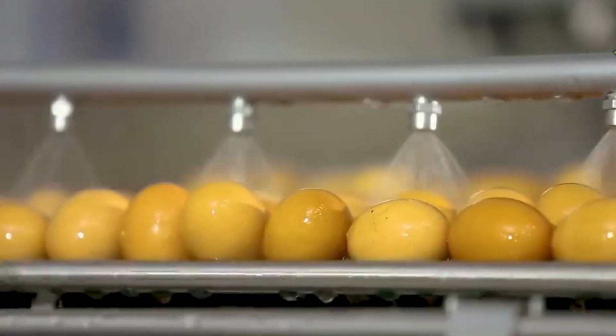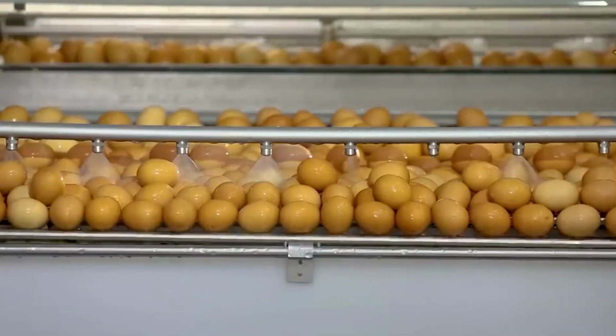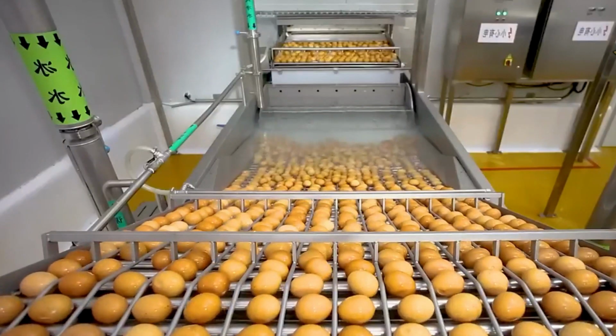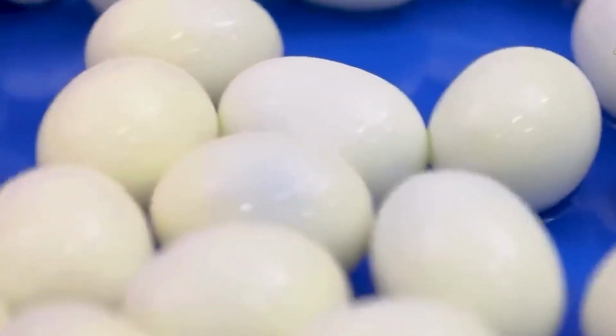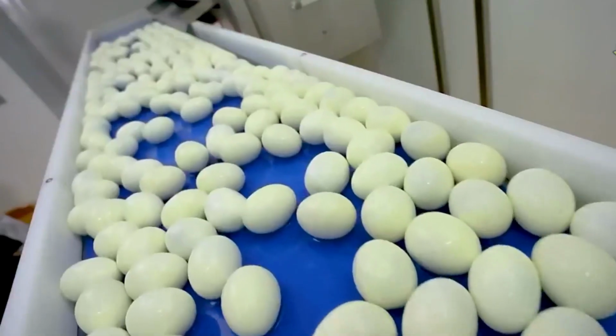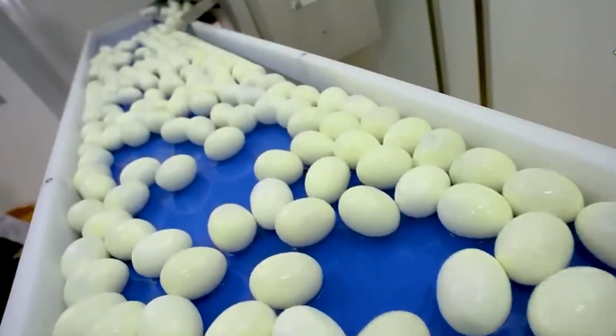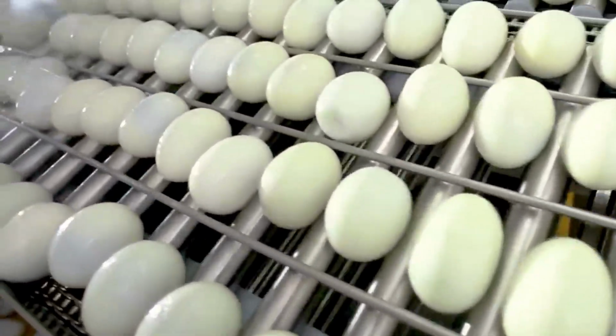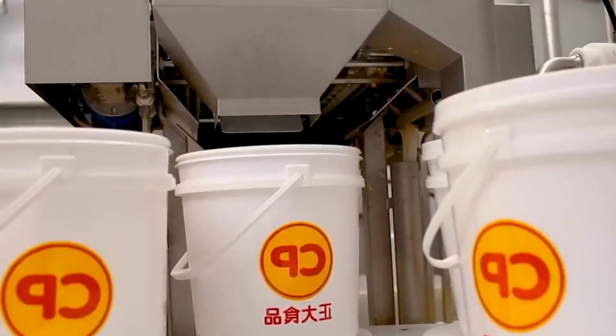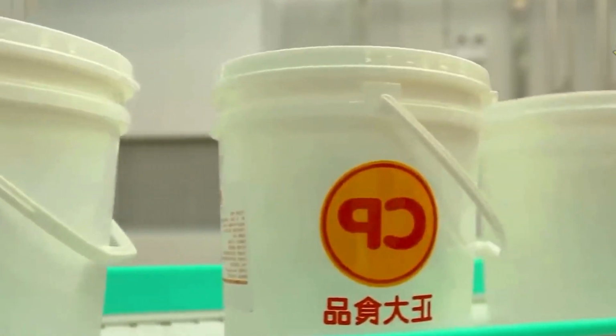Meanwhile, another line is dedicated to the humble hard-boiled egg, a food that Americans have fully embraced. Pre-cooked, peeled, and vacuum-packed eggs are making their way down the line, destined for protein-packed lunches, salads, or sandwich fillings. These ready-to-eat eggs are a quiet revolution in meal prep, offering the nutrition of a fresh egg, without the mess or effort.